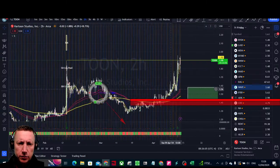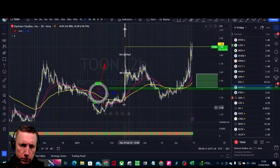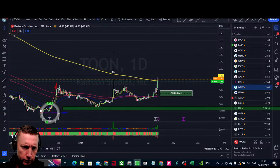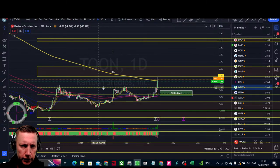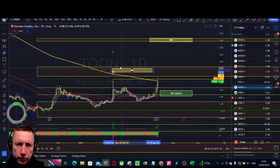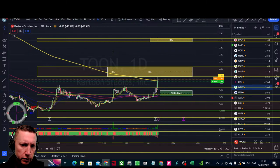But let me check if I've got a benchmark up here anywhere. Actually, let's take it onto the daily, because this looks like it's been playing out longer. So let's drop out to the daily on Toon. Yeah, so acknowledge here. There is room up to three. On the daily time frame, this could take longer. It's not necessarily going to be a pop and drop today because we're just tapping into this benchmark here as we speak.